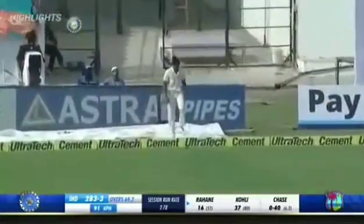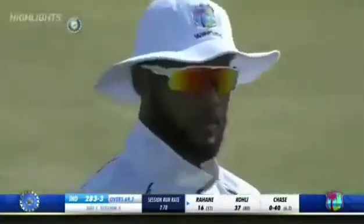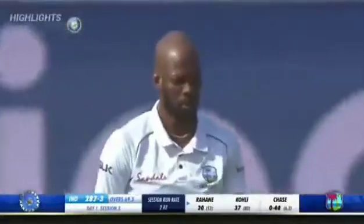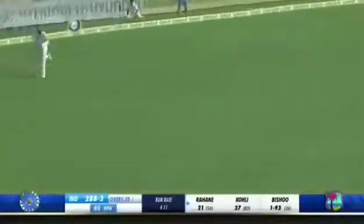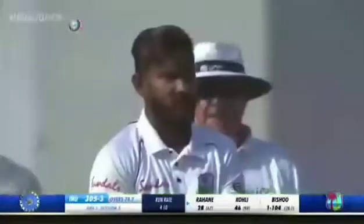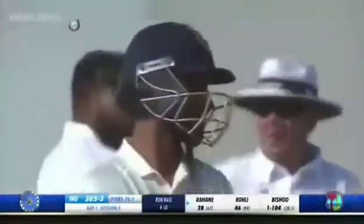Just evading the field at first slip. Might have been an opportunity. Shea Hope with ball and bat, and of late he's contributed in both departments. Another boundary. Rahane this time gets one. Again in that gully region, you will get another boundary. But definitely it should be on the mind of Craig Brathwaite to have a gully fielder.